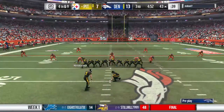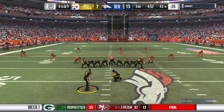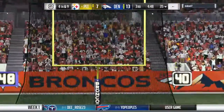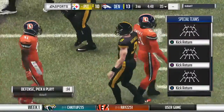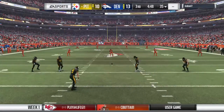So look at this. Here's the field goal unit coming out, and he is going to need to bomb this one. They spot it on the midfield stripe, so it is a 60-yard attempt here. And that right there is something we've seen, I don't know, 15 times in NFL history. That will officially go down as a 60-yard field goal.